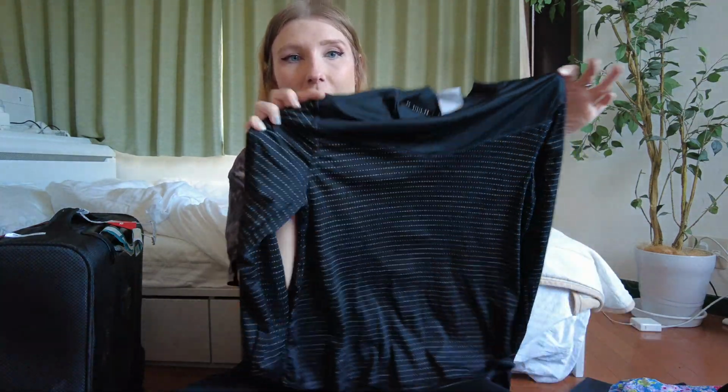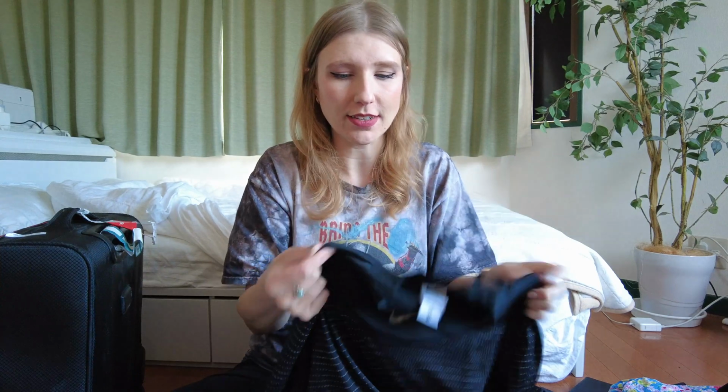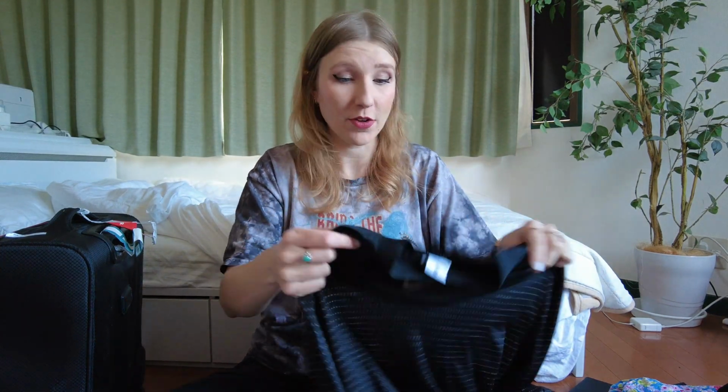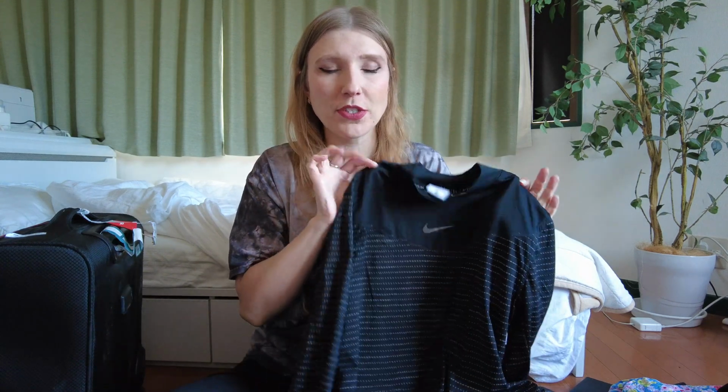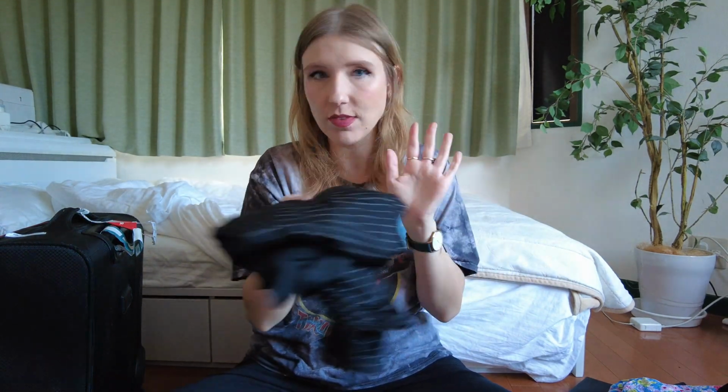So again, thinking that this could come in handy for different looks and different outfits. This is a black Nike running top. This I did bring for running in. I haven't been running as much as I love running. We haven't, but I've used it for days where we've been doing something a little bit more active. So when we've been doing cycling or hiking, so that's like a workout top.